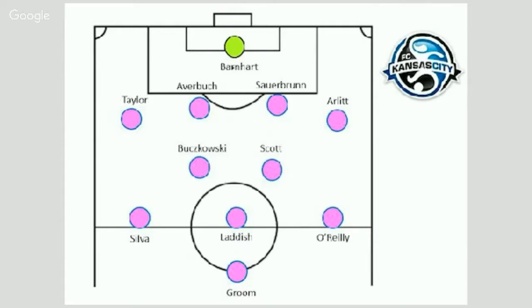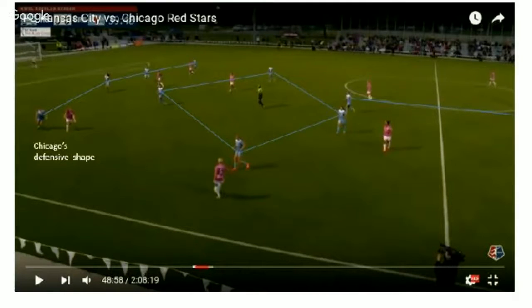I will move ahead. First I like to look at the defensive shape of how teams set up. Here it's a picture-perfect image of Chicago and their 4-4-2 diamond. It really highlights the keys to this formation. The only space that is available for FCKC to attack through is down the flanks with their wing backs.